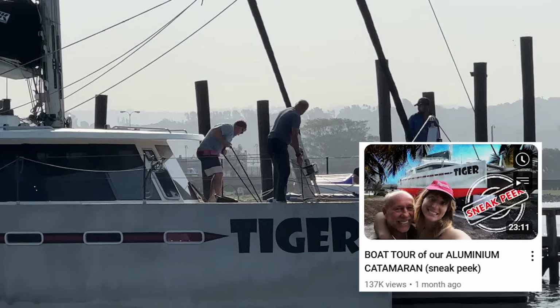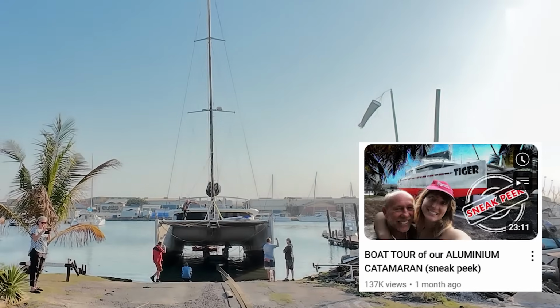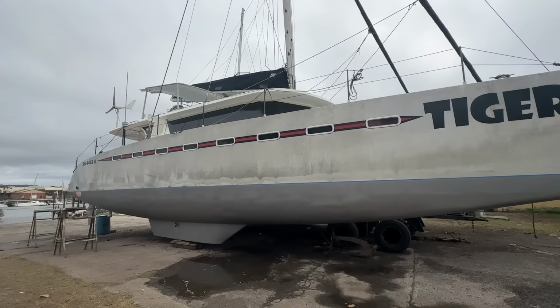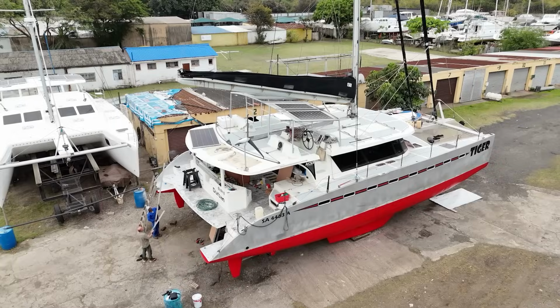Make sure that you look at a past video where we were at Bluff Yard, where we did the bottom job, we did the props, we got the decking ripped off. Craig painted the boat. We did a whole lot of work, like in record time, still trying to beat these storms.